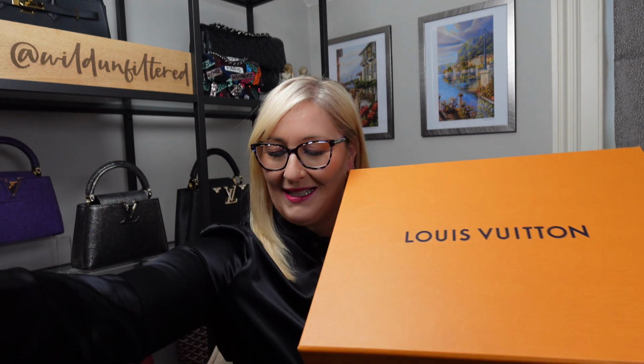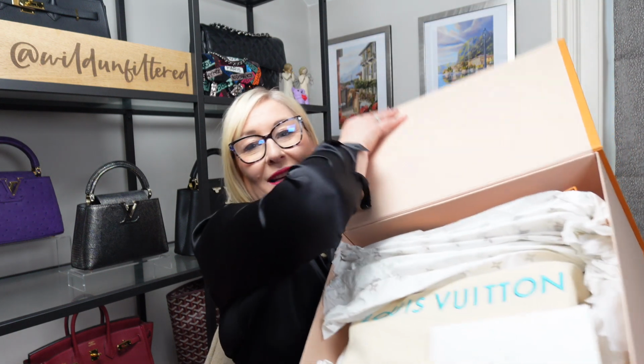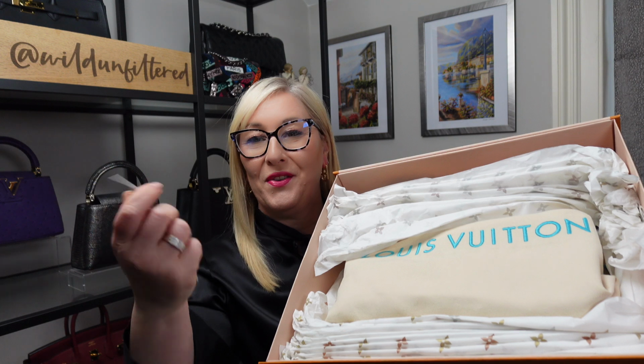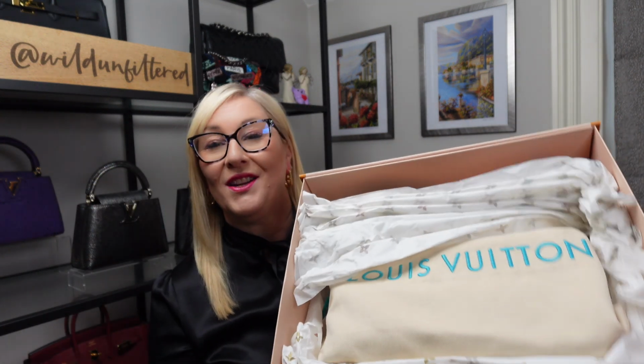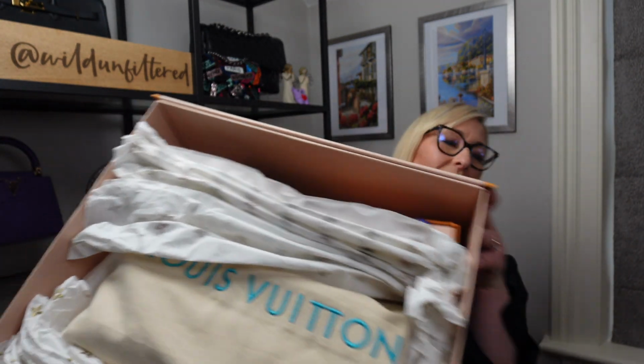I'm just trying to get into this because why do I get so nervous about unboxing a bag? It's crazy, isn't it? But anyway, here it is. So the ribbon is off, and in the box we've got some tissue paper, we've got a note which I will read in a second. Does this give it away? Does anybody know what this dust bag is? I'm trying to show this on the screen. So we have some beautiful tissue paper, which we don't always get, which is very nice.